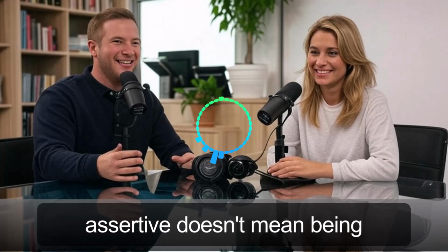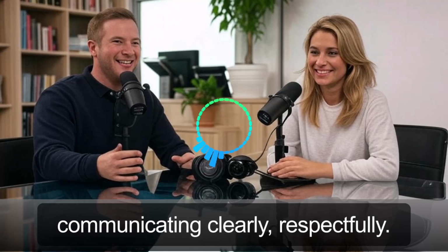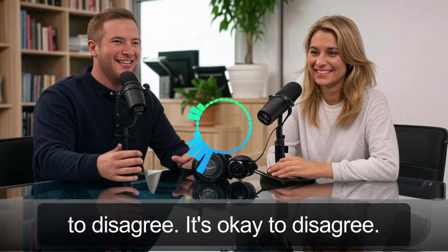You have a right to voice your thoughts and suggestions. Absolutely. And being assertive doesn't mean being aggressive. No, not at all. It's about communicating clearly, respectfully, even when you have a different perspective. It's okay to disagree.